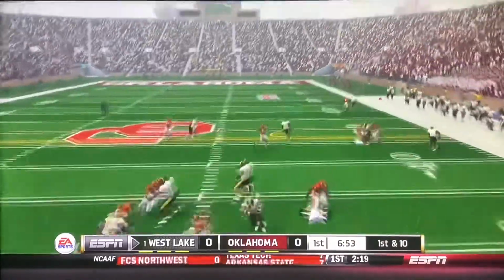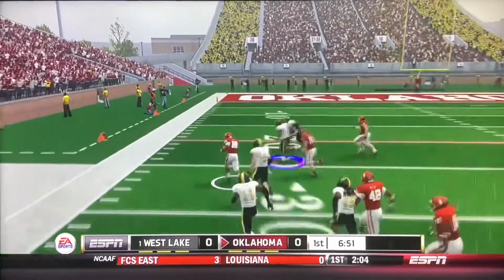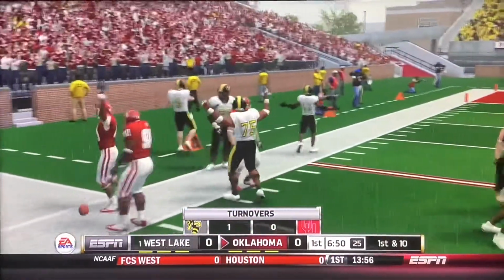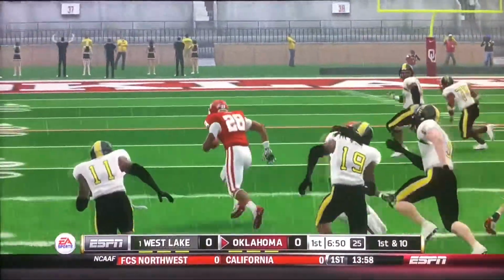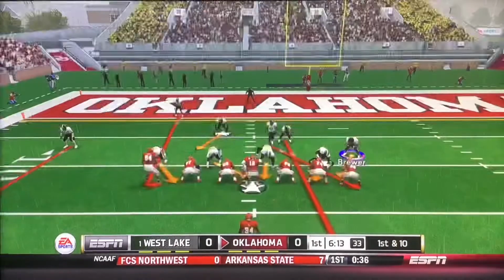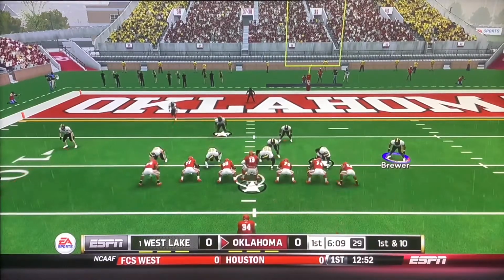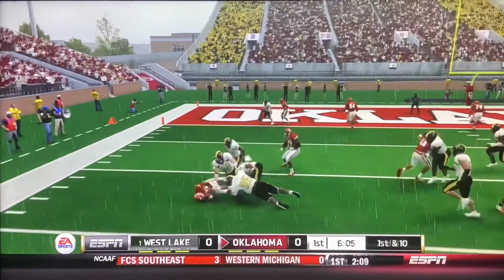On first down, the first play of the game, Stephen Westwood gets intercepted by Myers. Well, that's not how this game was supposed to start off for Westlake. This is the very first play from scrimmage, and it's a turnover. Here's the Oklahoma offense, obviously with great field position. From the 11-yard line, Ryan Rogers hands it off for the senior, Cedric Neal. Expect him to have a big day.